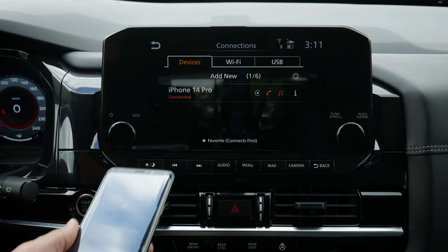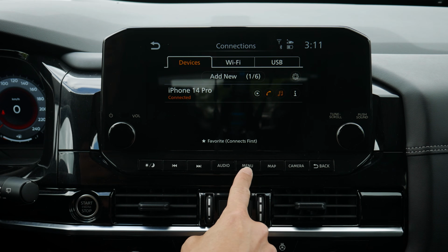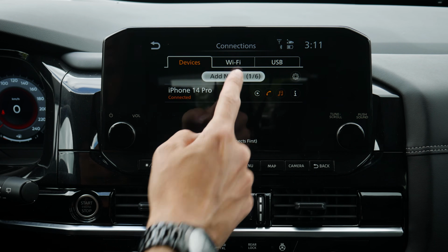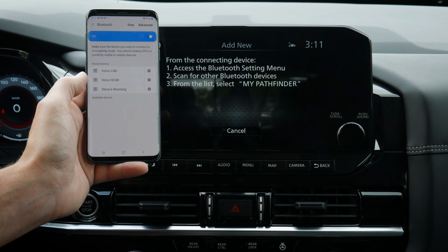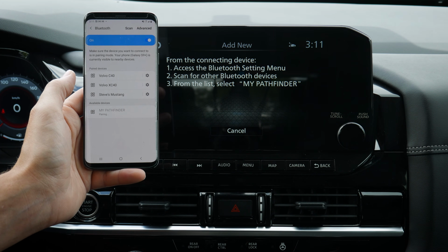Setting up Android devices is the exact same process. So if you aren't on this screen, remember back home, you're going to go to connections, and then you've got this screen again. And then all you're going to do is add new. On your phone, you're going to open up your Bluetooth, and same idea, we're just waiting for my Pathfinder, or whatever name you changed it to, to show up.